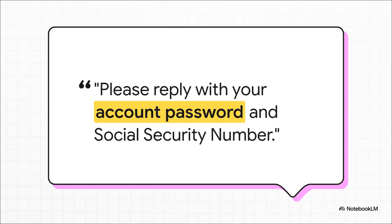They'll give you time to figure things out, not give you a heart attack with a 5-minute deadline. Red flag number 2, they straight up ask for your private info. Your password, your social security number. I mean, come on. That's like the keys to your entire digital life. And here's the absolute 100% rule. No bank, no IT department, no one legit is ever going to ask you for that stuff in an email or a text. Ever. Full stop. If they do, it's a scam.